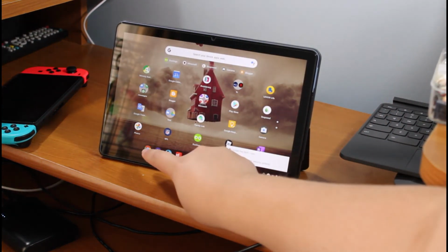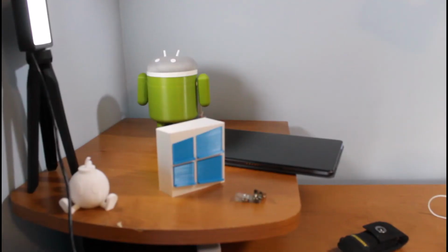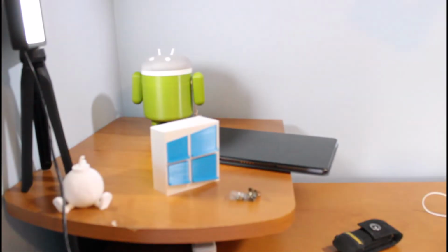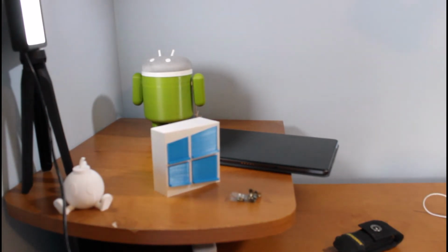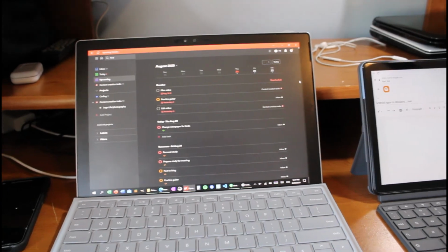So on the final tally, I think the Lenovo Chromebook Duet has its rough edges, especially with Android apps. Even though it's an ARM processor and it runs better than normal, it still has its rough edges, but I think the Lenovo Chromebook Duet can be the one tablet for a lot of people.